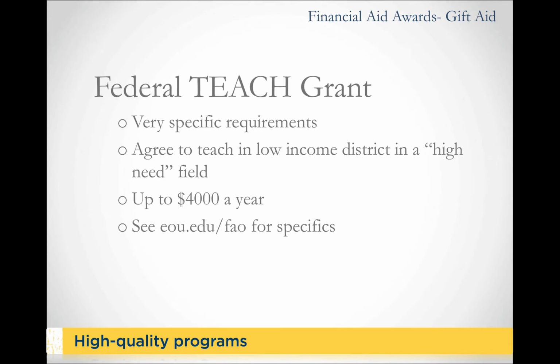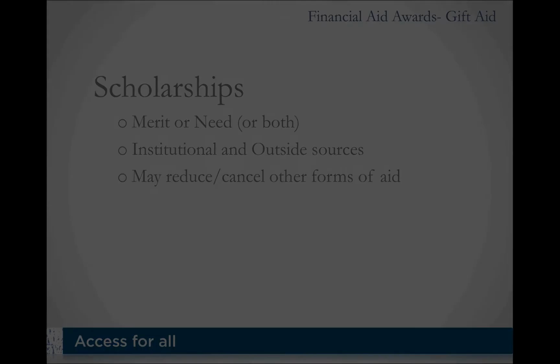Federal Teach Grant. This grant has very specific requirements that must be fulfilled after graduating. Students must agree to teach in low-income school districts and in specified high-need subject areas. Students may receive up to $4,000 a year. See the EOU Financial Aid webpage for specifics.